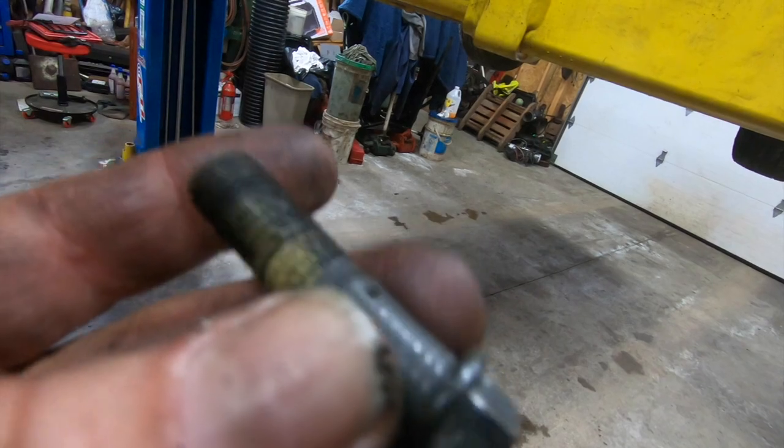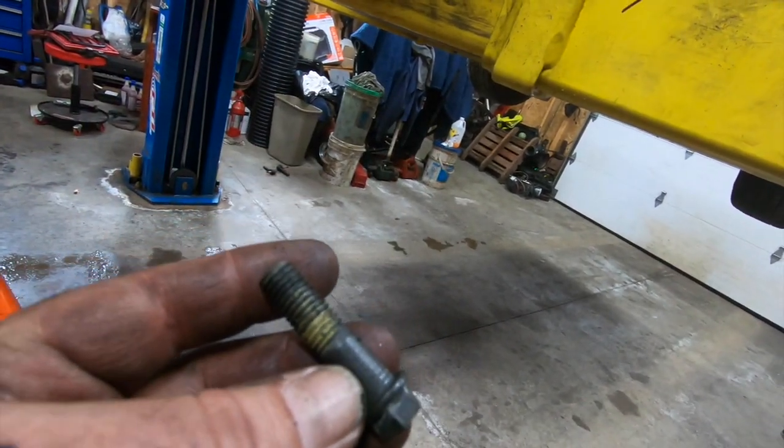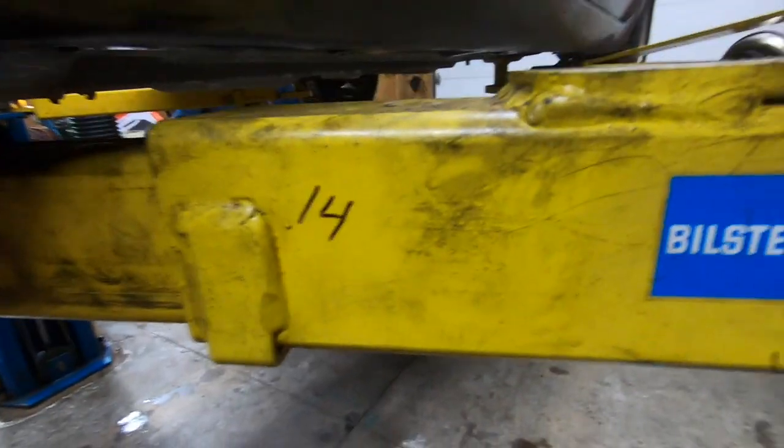That's that 11 millimeter hex head on that. Looks like they put a little bit of factory Loctite on there. 14 turns to get that tie rod in there.